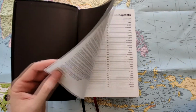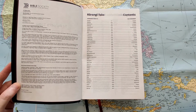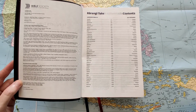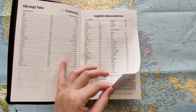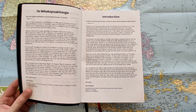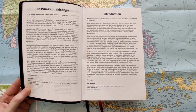Paste down liner, and here is the copyright page. It is printed in China, and it's also worth noting that there are some English abbreviations, but there is no NRSV introduction. Instead, we have an introduction from Archbishop Don Tamaheri on the Bible.